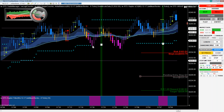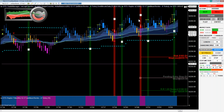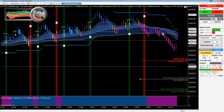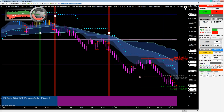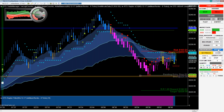So you would sell here, you would get stopped out for a loss, you would buy here, you would get stopped out, oh, looks like pretty close to break even, you would sell here. Oh, that would work out not too bad for you. So it's an interesting concept, and I think that's what Richard's getting at, is using the ATR.